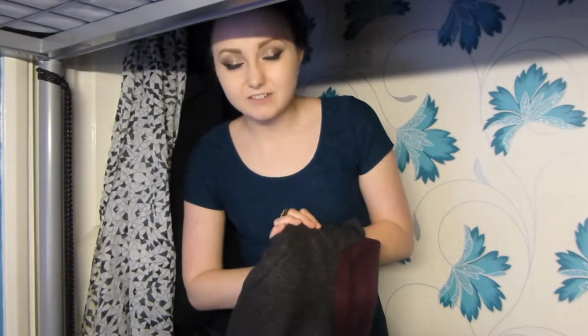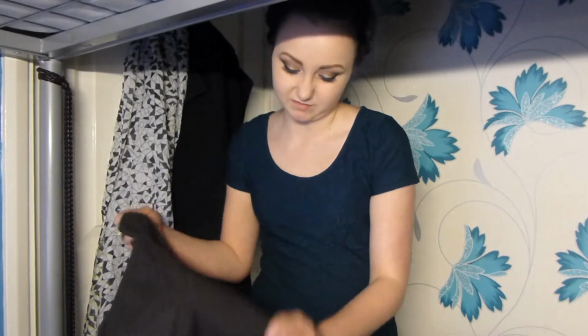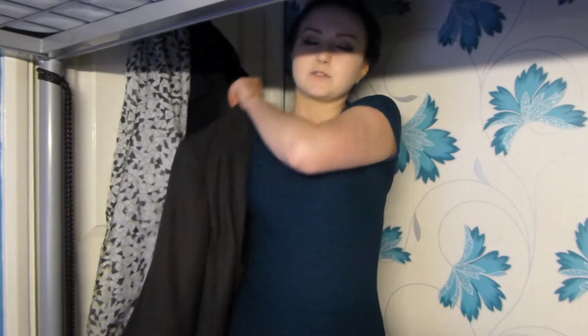I was going to get a velvet jacket, similar to this style, but in velvet, obviously. And I still want one, but I've also wanted a tweed jacket for a while, so I got this one. Again, this is from New Look, and I saw this multiple times and I really liked it, but I didn't want to get a non-authentic one. I wanted to get a proper vintage one, but I couldn't help myself.